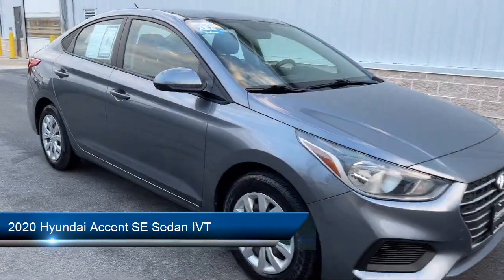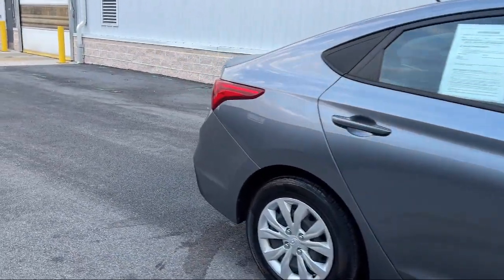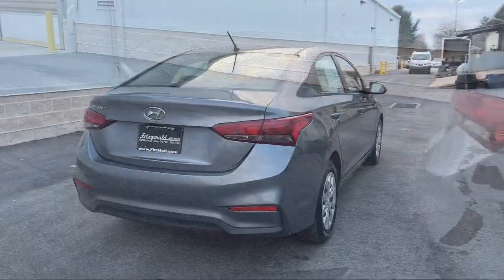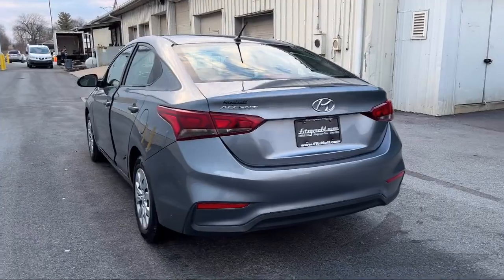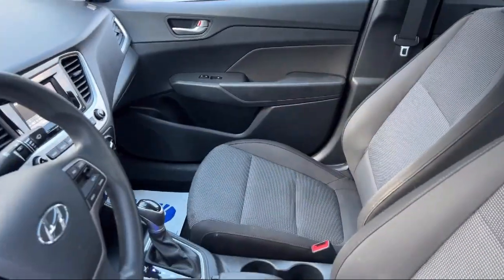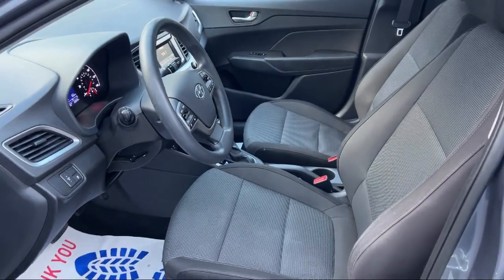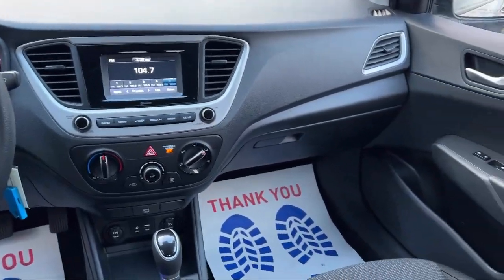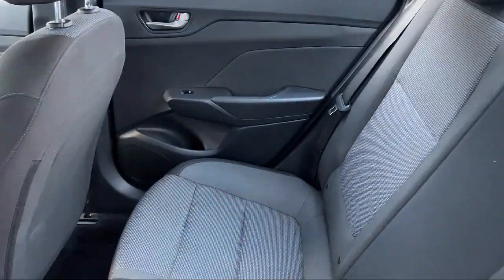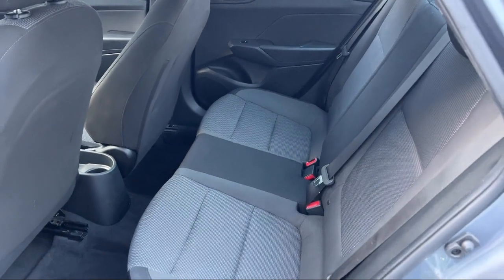It comes equipped with hill holder control, voice-operated audio system, ventilated disc front brakes, steering wheel-mounted cruise control, power door locks, auto-locking, multifunction remote keyless entry, drive mode selector, Bluetooth auxiliary audio input, rear side curtain airbags, emergency rear locking retractors, and has less than 65,000 miles on the odometer.